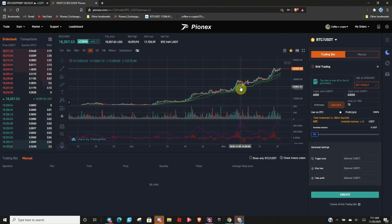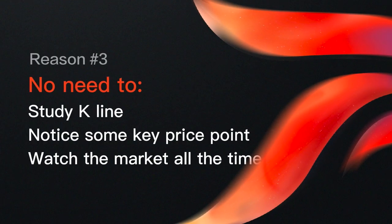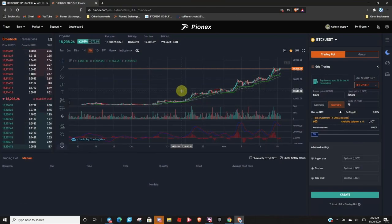You don't have to sit here and study the MACD. You don't have to study all the different indicators trying to find out the absolute best moment to execute anything, because it really is going to trade for you, and you're leaving yourself such a wide range. You don't have to worry about anything. You can set this bot, walk away, and just leave it running 24 hours a day, 7 days a week, and it's going to automatically trade for you.